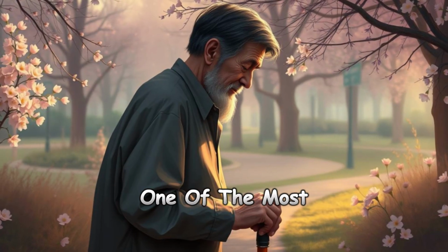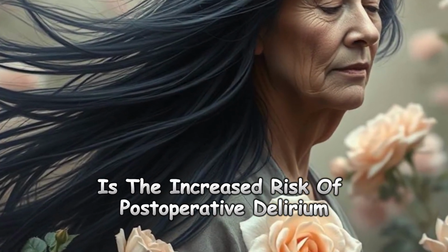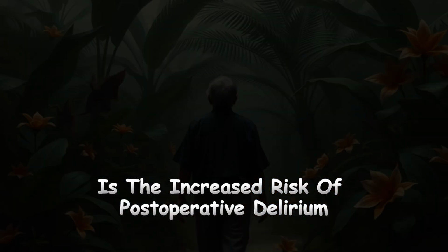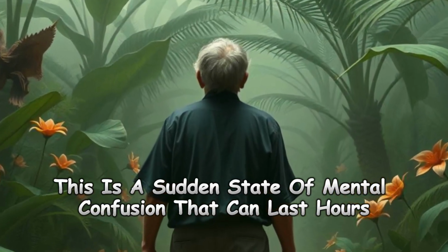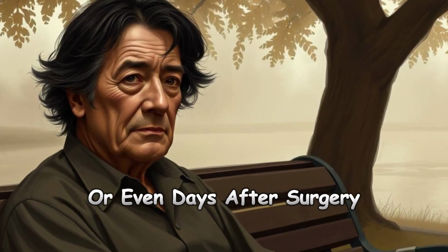One of the most significant concerns with anesthesia in seniors is the increased risk of post-operative delirium. This is a sudden state of mental confusion that can last hours or even days after surgery.